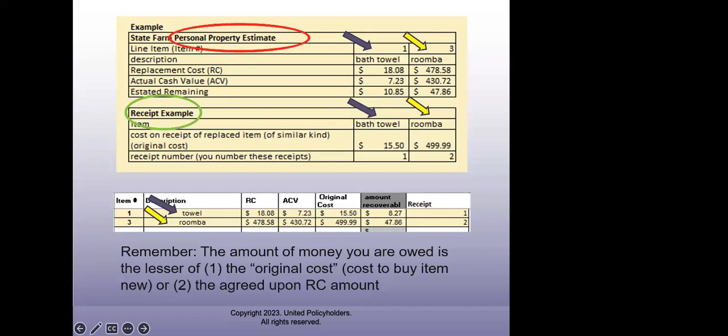Anyway, back to the actual graphic, looking now at that $15.50 column up top in that receipt example. That's the cost on the receipt for the item, and you went out and bought a Roomba for $499. Great, your receipts are labeled. We're looking at that bottom spreadsheet now.